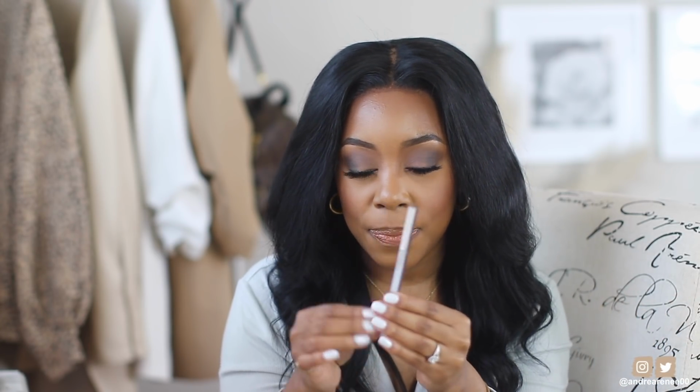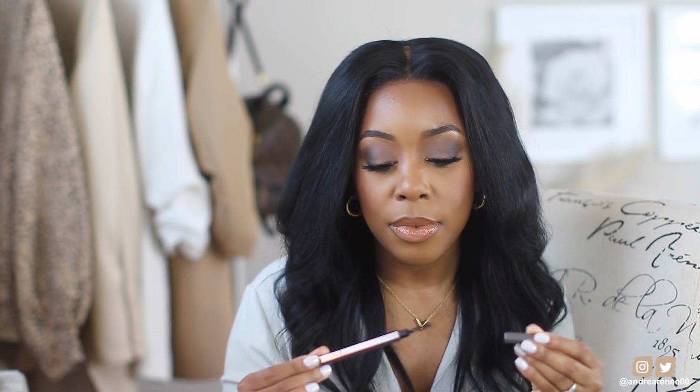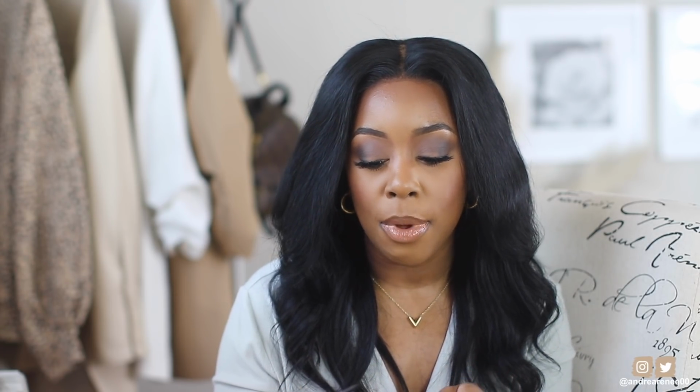Another Huda product that I highly recommend is the new brow pencil. What's it called? The Balm Brows brow pencil. And I use the shade Black Brown. This thing right here is super duper skinny, and it will break easily. Just keep that in mind. But it is the most skinny brow pencil.